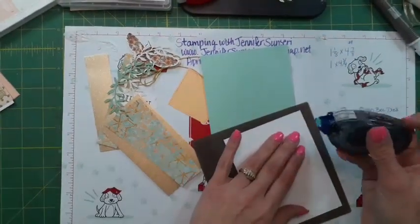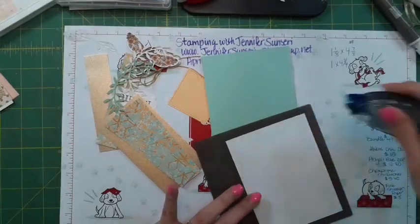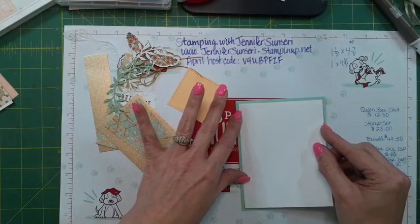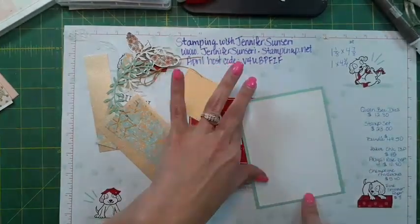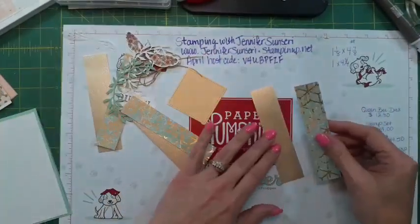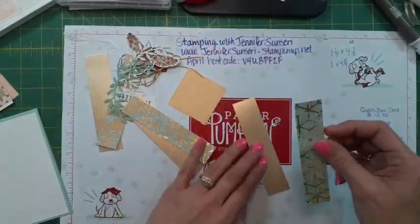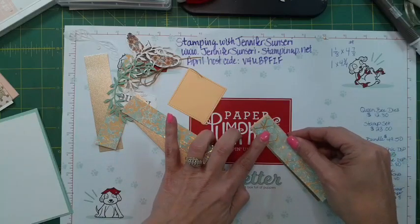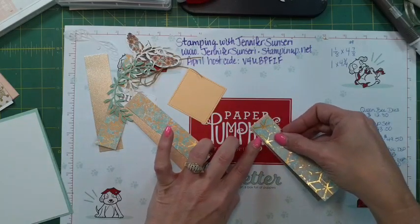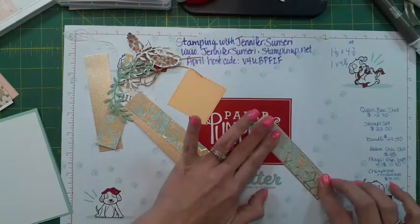All right, let's put a little bit of adhesive on our white piece. We'll add that on the Pool Party. I want to make sure it's evenly distributed. Okay. Now, I'm going to set this aside and I am going to layer these pieces, okay? I don't need to put a ton of adhesive like on the whole piece, just enough to hold it down. And I think I need to lift that up just a little bit more. There we go. Okay, there's one.